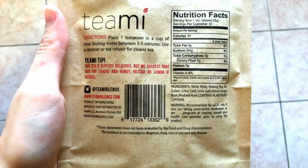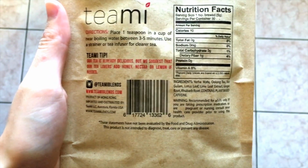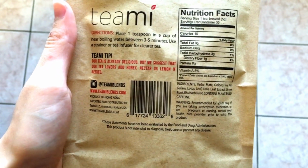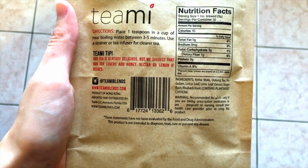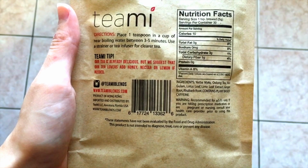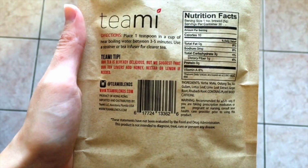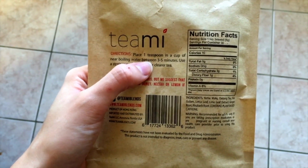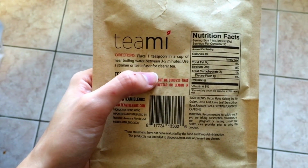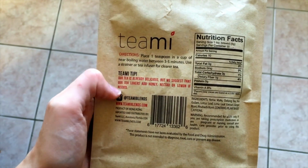I mean, it's tea, and it's a loose leaf tea. So that's the first tea, that's the skinny tea. And the ingredients are yerba mate, oolong tea, jiaogulan, lotus leaf, lime leaf extract, ginger root, rhubarb root, and it says contains plant-based caffeine. As you can see here, it says place 1 teaspoon in a cup of near boiling water for 3 to 5 minutes. Use a strainer or tea infuser for clearer tea.